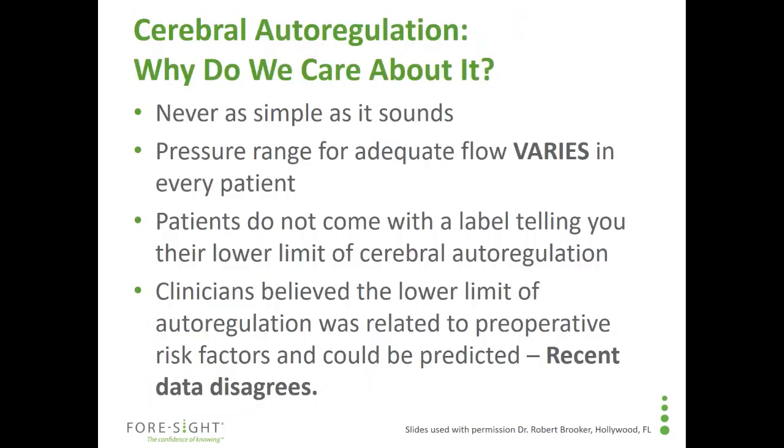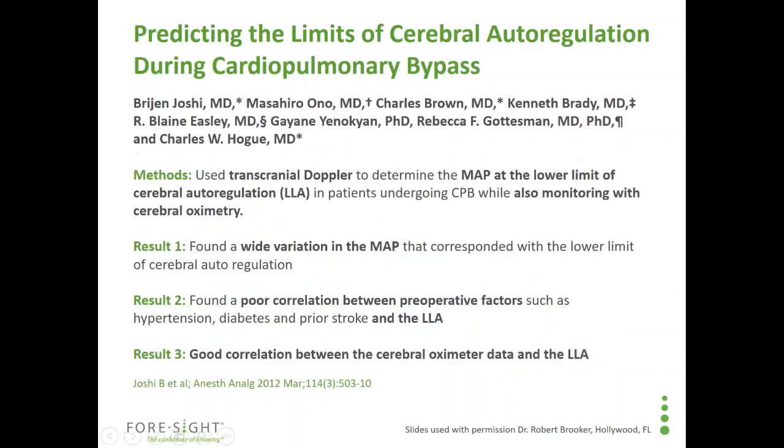So again, getting back to the point that I think is really important here: why do we care about the cerebral autoregulation curve? And again, the thing to reinforce is that that number, that magic number, is going to vary from patient to patient. And you're never really going to know what that number is in an individual case.